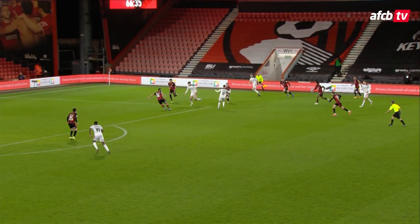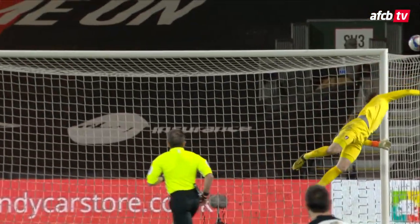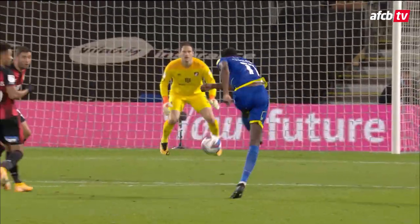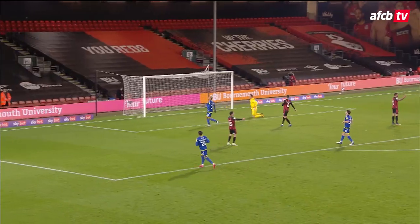Tight affair. Miles, sorry, after the shot. Begovic tips it away. So here comes Forrest now, just outside the penalty. Amiobi lashes the shot. That's a good save from Begovic.